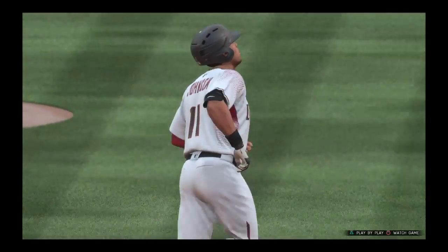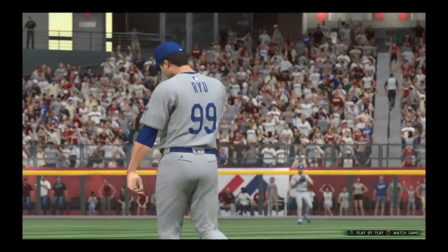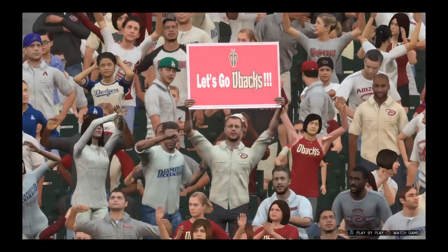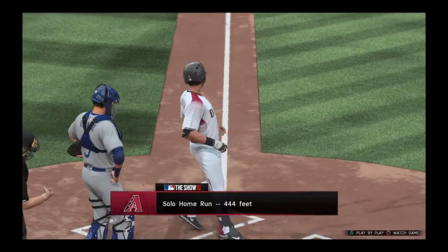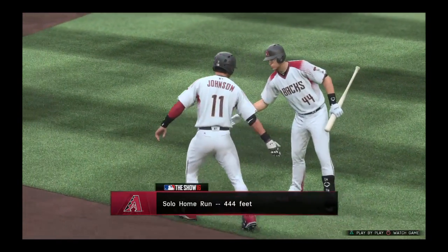Just so you know, the way this series will end is if I either hit a 500 foot home run. A solo shot here to straightaway right field. Home run number 9 on the year, and the Diamondbacks have stretched their lead now to 4-0. 444 feet, about 4.5 out of 5, it's about.